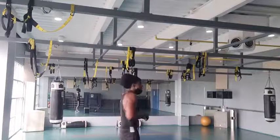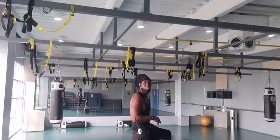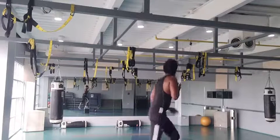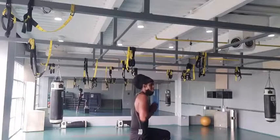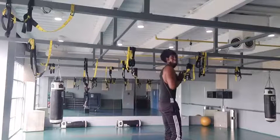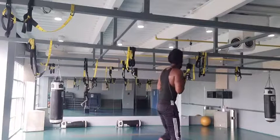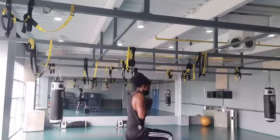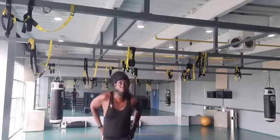And the exercise for today is step ups. Foot on the step. The leg must be at 90 degrees and you come up, and you squeeze the glutes. One leg at a time. The weaker leg, you make sure to do a couple more to improve the balance of your frame.